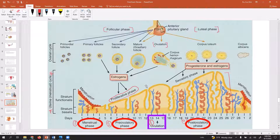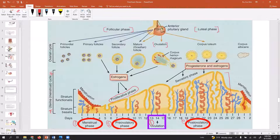All right, so now what would you like me to cover next? Do the male, do the endocrine, or do the urinary? I would say endocrine, since I feel like it was a little more in depth than the male. Okay. Let's do endocrine.